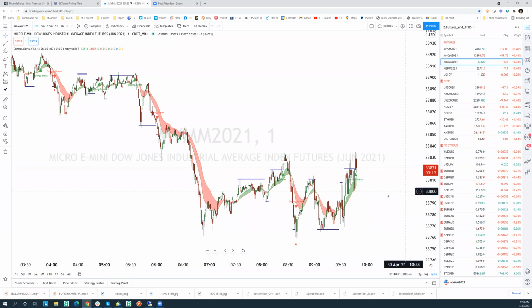Okay, let's get into this. We got the break on the Dow 25. Let's get into 25, targeting 35. Let's see if we can get 35 out of this thing. Again, with a big stop here.